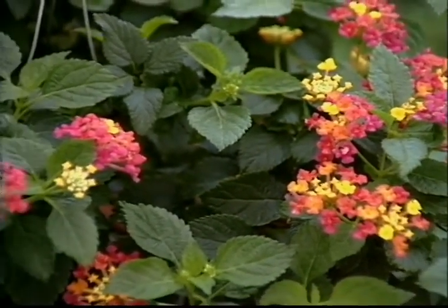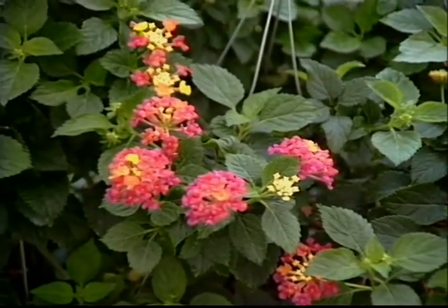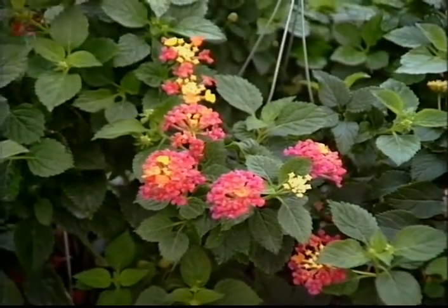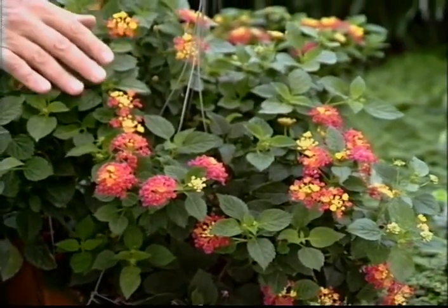And what's so nice about them too is that they flower later into the season than a lot of the annuals. So you can keep them in the garden and have them flowering when maybe the petunias and a lot of the other annuals have gone down.